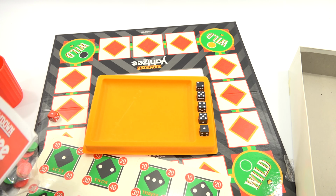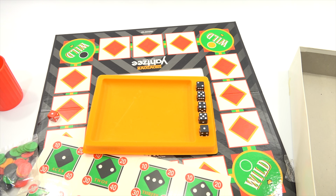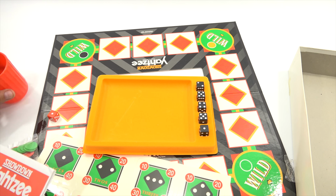And that's what the curiosity is for me when I find older games like this, how to play it. I've never played it. All right, so the last one is the mousetrap. So I'll pack this up, come back with the mousetrap.